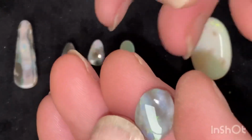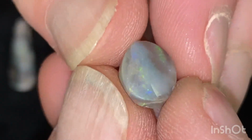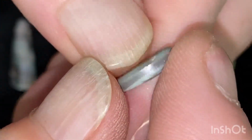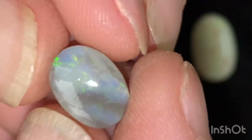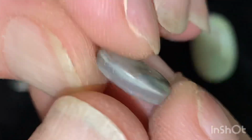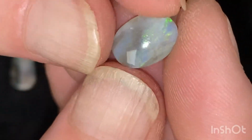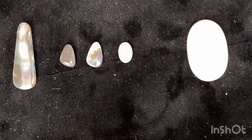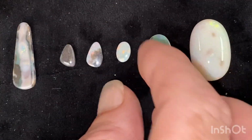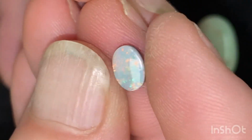Now, Kenneth B. This one has got a few fractures through it, but it's held together this far, and it's got a little bit of colour in it, but it's got dips down on this corner and this corner to follow that colour bar. Fingerprints on it. But there we go. There's one. And this one got cut into an oval. This one's nice. A nice little ring stone.